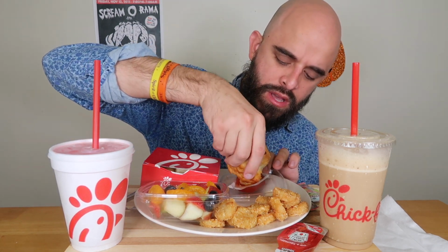Love the Chick-fil-A biscuit. Now I'm gonna have one more bite with the ketchup, and I'm actually gonna get the jelly involved. I love the jelly on it. Not that I don't like the ketchup, but I'm just trying to mix it up here a little bit. We'll see how it goes. You know me, I go back and forth.